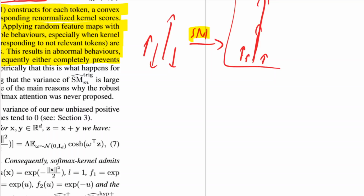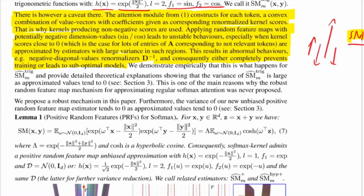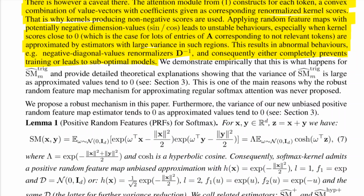Actually, I might not even have done this correctly here if it's very negative. I'm not sure. In any case, they say that's why this doesn't work, because it has such high variance. It's a good approximation, but has such high variance in the wrong places, namely around 0, where most values are. So they call this the softmax approximation with M sampled features, trig, because it uses these sine and cosine functions. And now they're trying to remedy this.